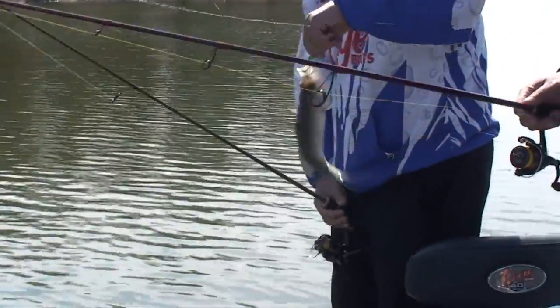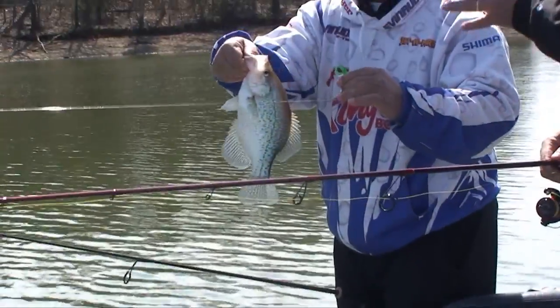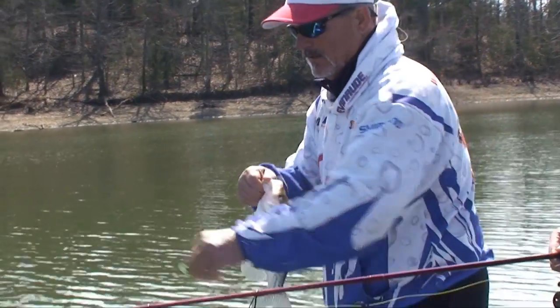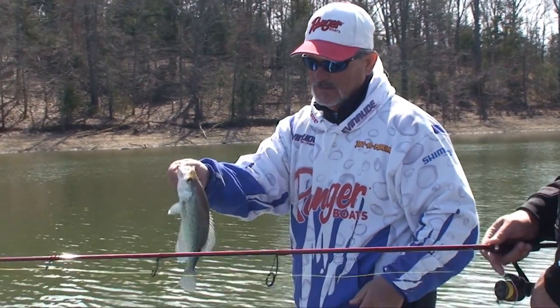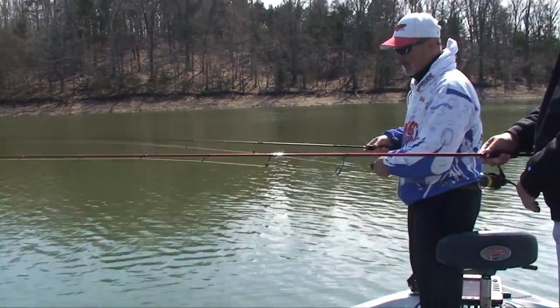That's a very, very good crappie. I don't care where you're at. That's a black. That's what we're looking for. Why don't you tell people what's the difference? It's hard to tell because we don't have the white and the black crappie. Well, the difference is the white crappie have got bars on them, and they're a lot lighter. This one here is a little pound fish. It's a good fish. I had 2 or 3 taps as I came through there.